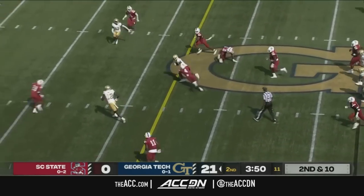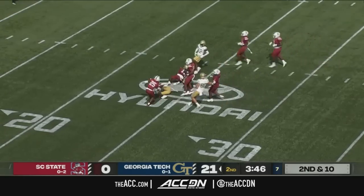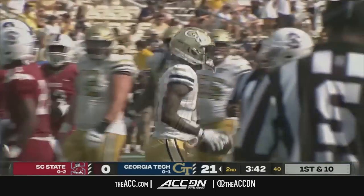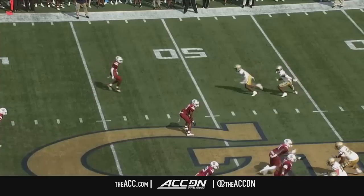King looking, wide open receiver, middle of the field. Breaking tackles now across the 35-30 and dropped down at the 27-yard line. Christian Leary on the grab. 25 yards to move the chains.